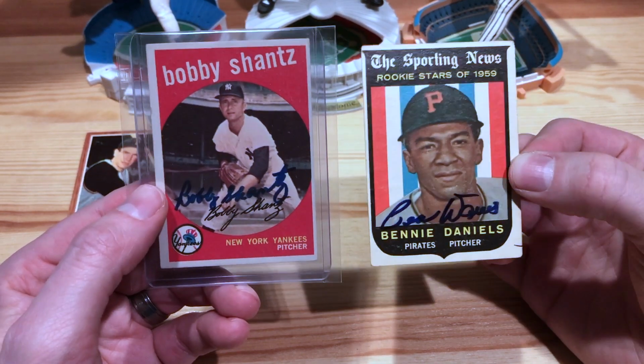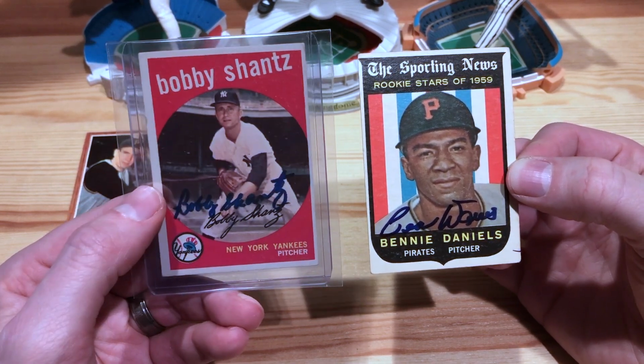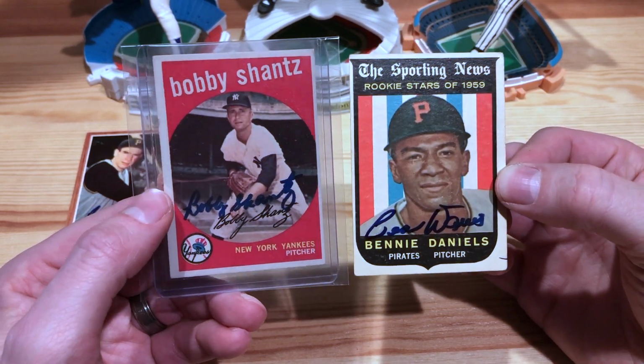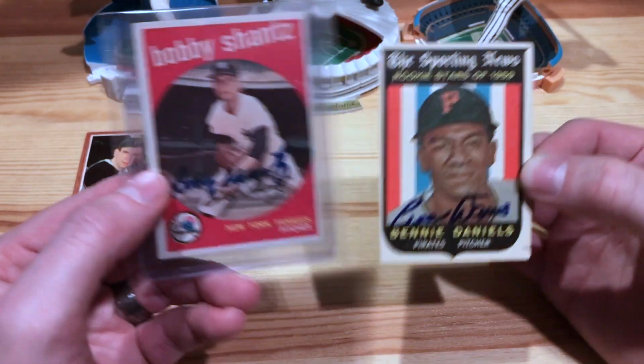And so they were actually traded for each other. Bobby Shantz got drafted in an expansion draft, and then got traded to the Pirates for Benny Daniels. And so I thought it was kind of an interesting connection. So Benny Daniels, not really in game 2, but with Bobby Shantz, there's a little bit of a connection.